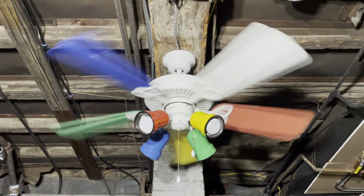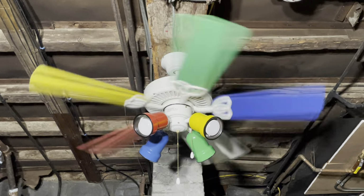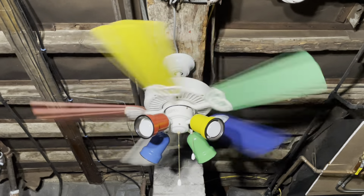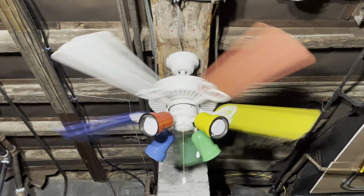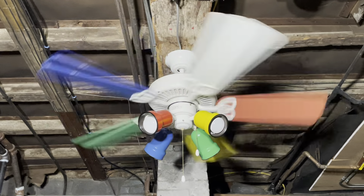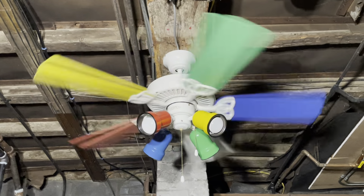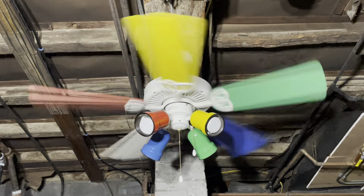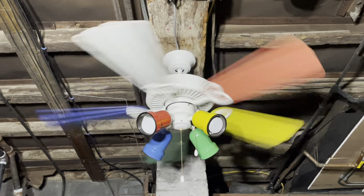I gotta say, it is moving a good breeze on medium. I can feel a nice breeze from it over here. And it is pretty hot out. It's like 90 degrees. So the fact that I'm testing this in this type of weather and it's cooling me down quite a bit, it's definitely nice. Well, actually, no, it was 90 degrees earlier today. And right now it's like 75-ish, I'd say.